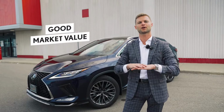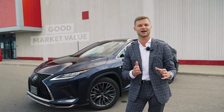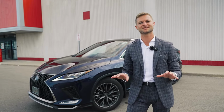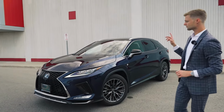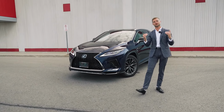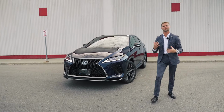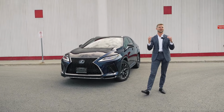And you would think with a market with so many of those in it, you would expect it to kind of drop in value. But the fact of the matter is, there isn't enough of them still out there for how many buyers want them, especially in the F Sport model. Now, when you're deciding between an F Sport and an Executive, there are two lineups for these RX 350s. I call one the luxury lineup, I call the other one the F Sport lineup, and you have to ask yourself some important questions, because features-wise, they're gonna be neck and neck.